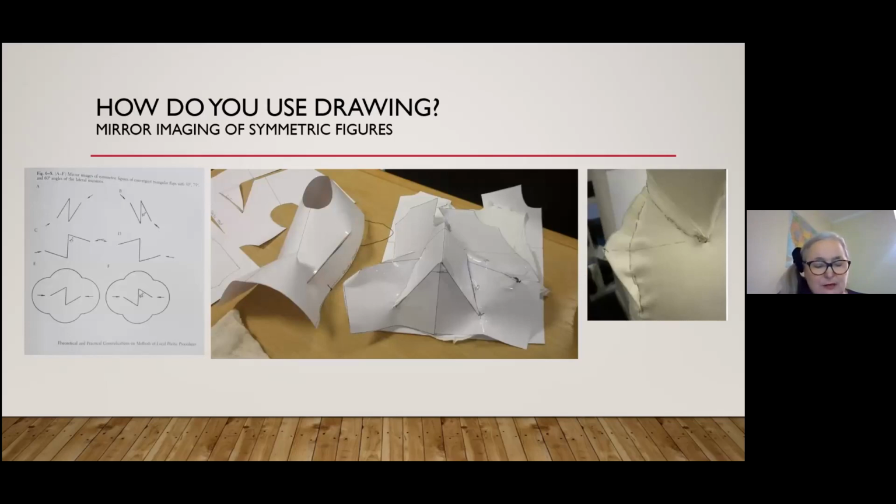I'd say 2D to 3D model making, that's drawing. Going on to drape on the stand, that's also drawing as well. Quarter scale, full scale, part garment, close-up elements, shape making, pinning and stitching. Pinning and stitching is also seen as drawing because you're following a line, so it's indicating where you need to draw from, or where you need to stitch.